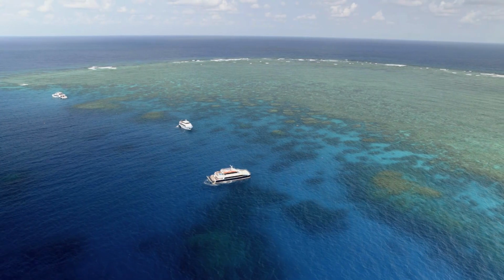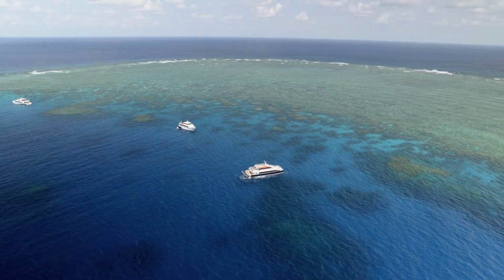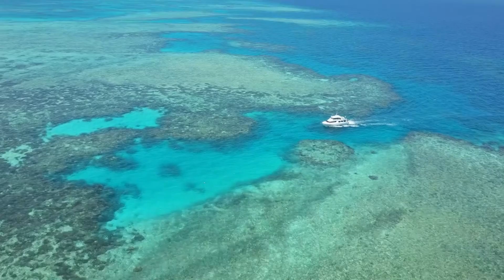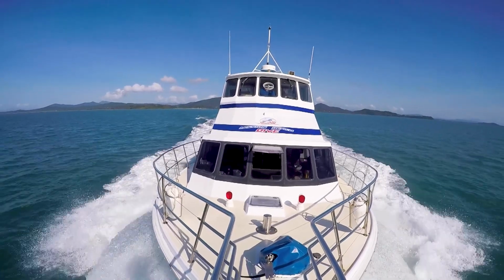So a lot of divers come here because of that short trip, and you've got some good experiences out there on the Beaver Reef. Beaver Reef is where we're heading to today, and it is quite spectacular out there. We are truly lucky to have such an untouched, pristine area on the Great Barrier Reef, and I guess that's just because we're the only ones going out there, so we're pretty privileged.